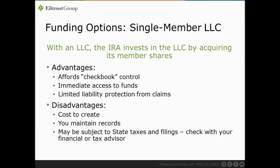Immediate access to funds, you don't have to contact Entrust every time you need a check cut. And then obviously LLC stands for Limited Liability Company, so there is some legal limited liability protection that you get through an LLC. Although I've had lawyers say that the IRA gives every bit as much legal liability protection that an LLC does, but that would be a conversation to have with a lawyer.